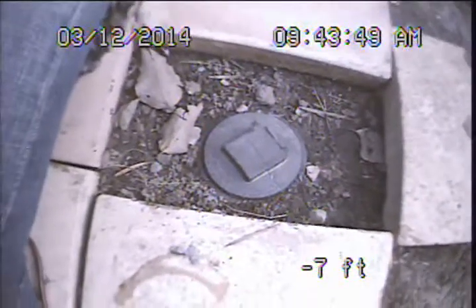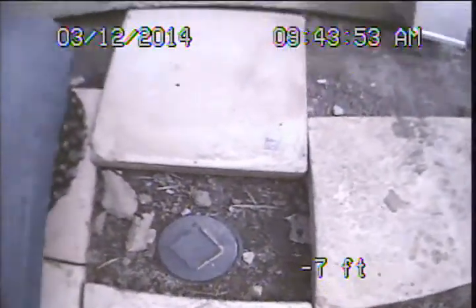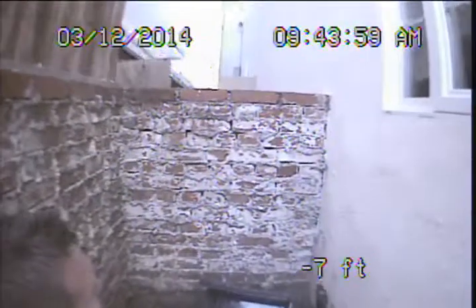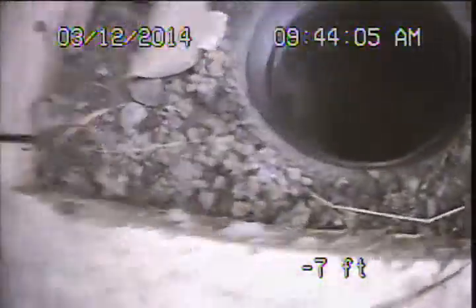Alright, so here's that 4-inch cleanout over here on the right side of the structure. This is kind of between these little pavers that have been placed around it, just behind the right side wall along the side of the structure. So we'll go ahead and drop in and push back under the building.